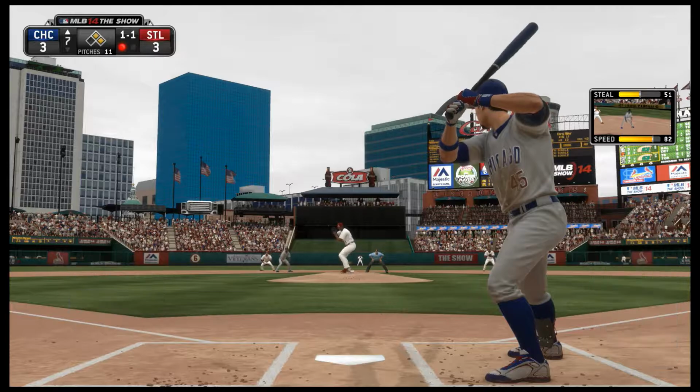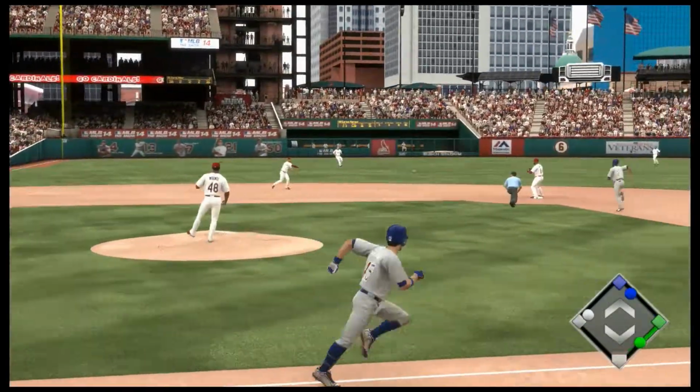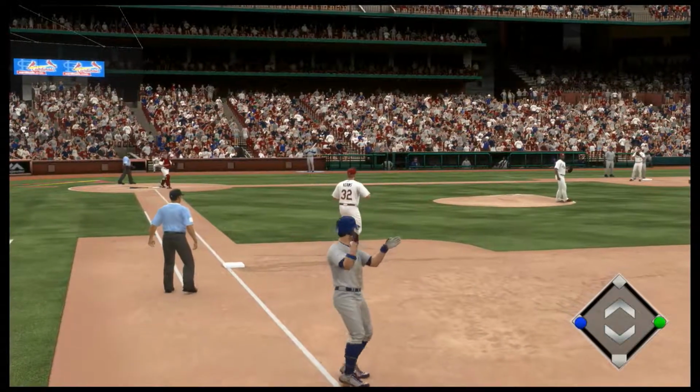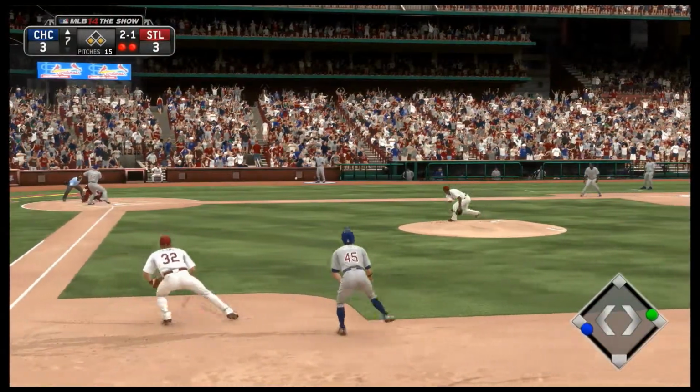Something. Maybe try and break this tie ball game. Oh, on the ground to short. Could this be two? Bonifacio. And the relay won't nearly be in time as he's there easily. Yep. Here he comes on 2-1.